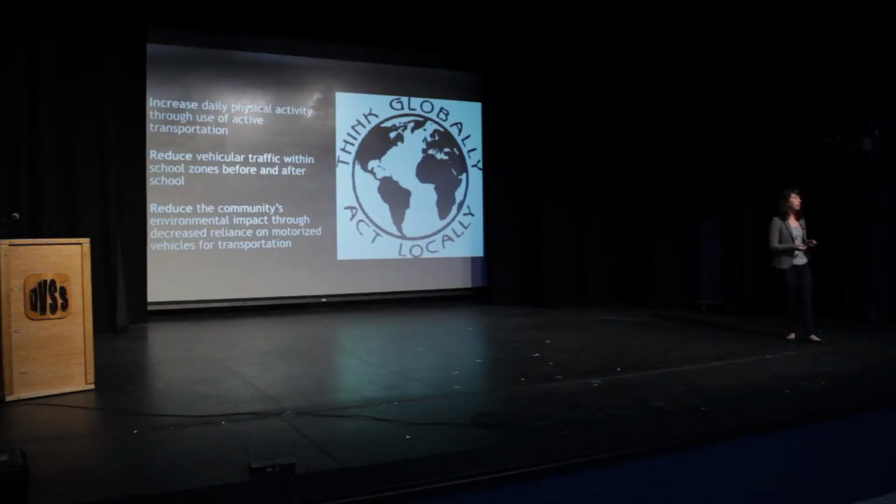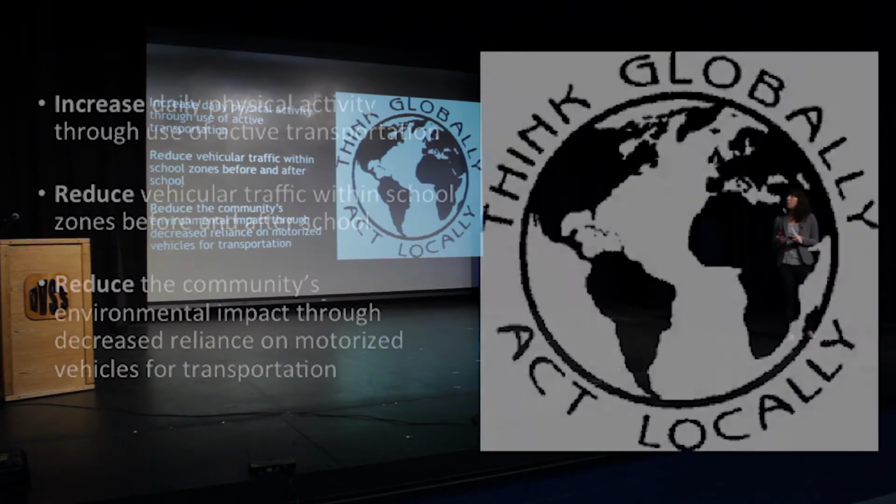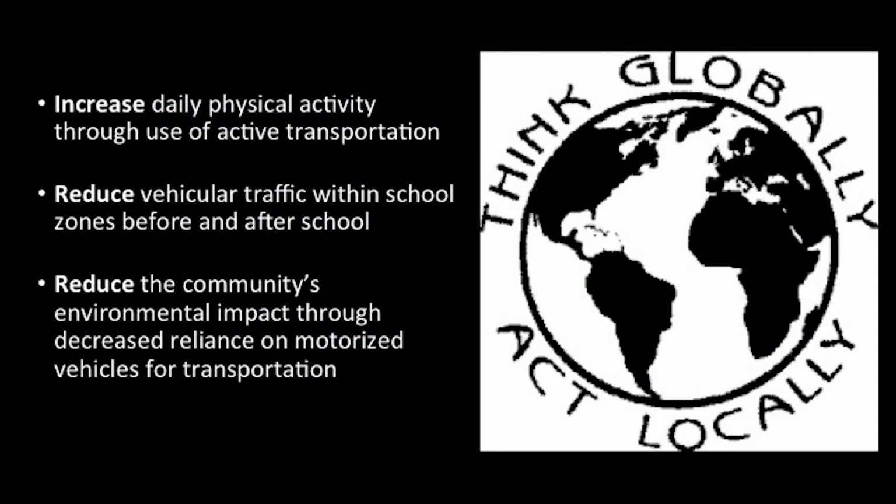So the students at my school that are part of the Green Commuting Challenge, we took this global issue of climate change and culture of convenience, and we tackled it at a local level within our school. So we developed the Green Commuting Challenge, and the Green Commuting Challenge has 3 goals.